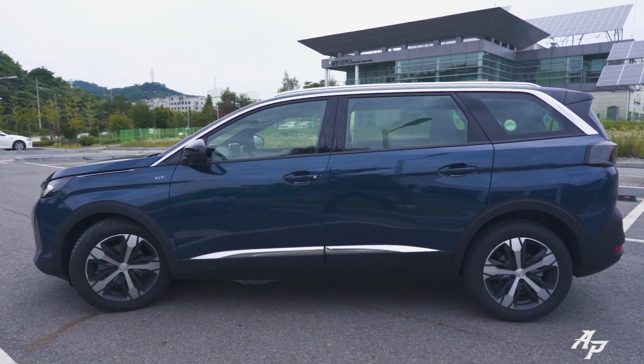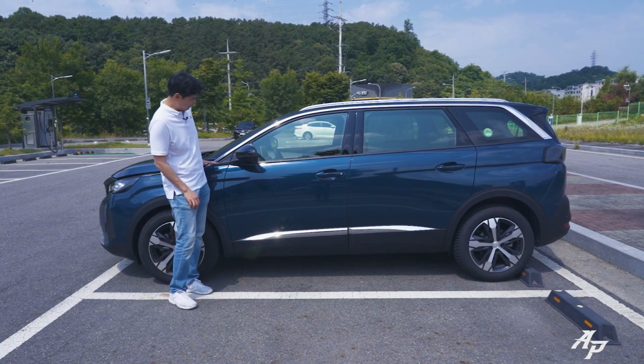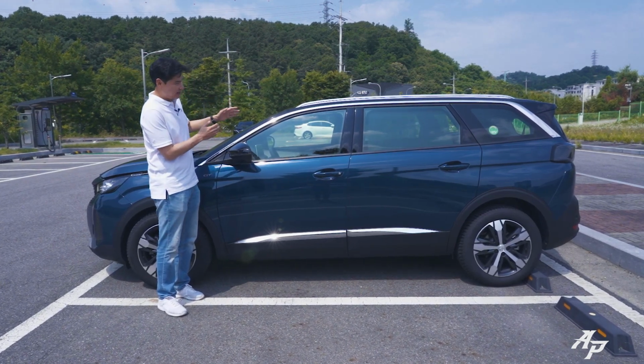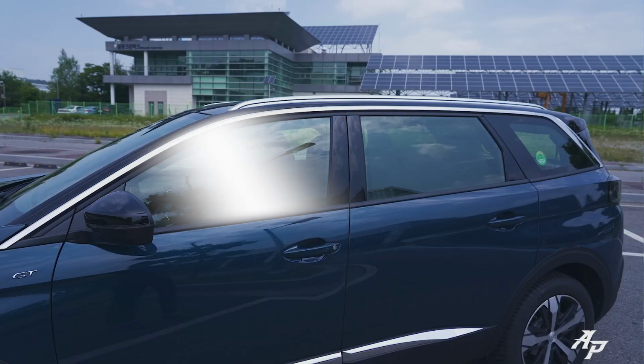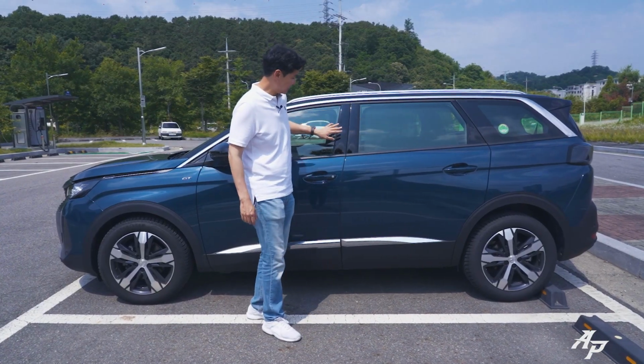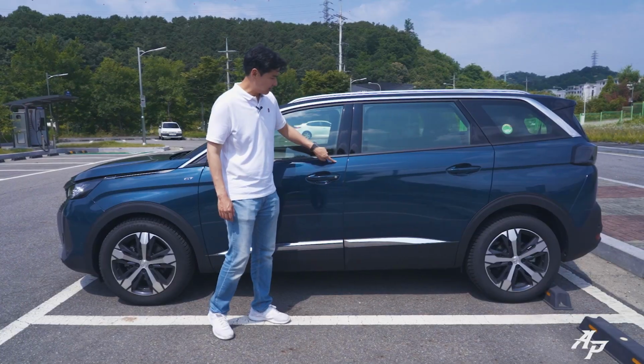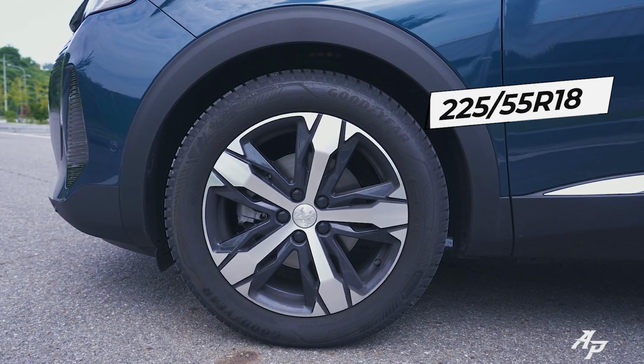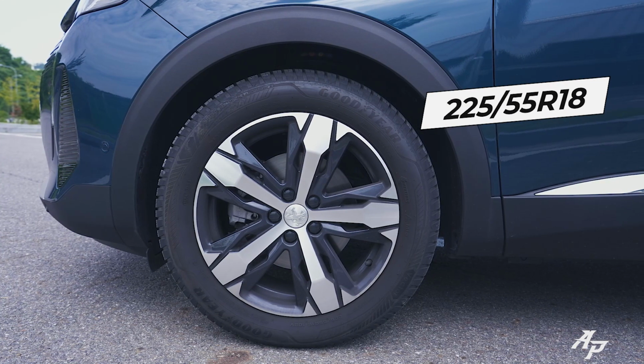And looking at the car from the side, you can definitely see that the belt line is placed relatively high to make this SUV look both stylish and dynamic, and pillars are painted with black, giving a nice contrast with the body color. And our tester is wearing 18-inch rims. Let's see, it's wearing 225/55 R18 on front and back.